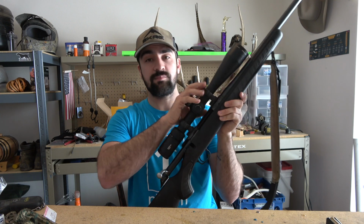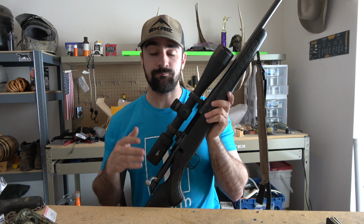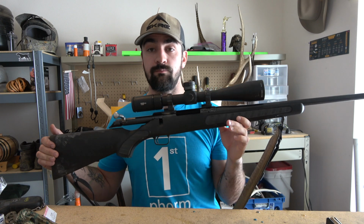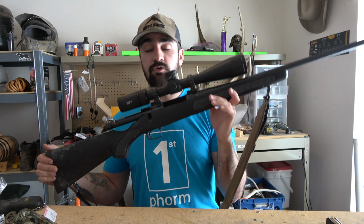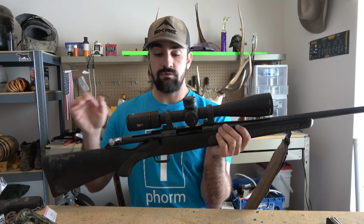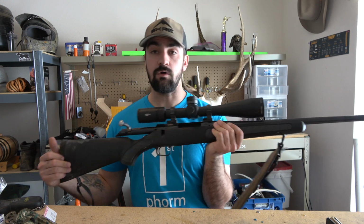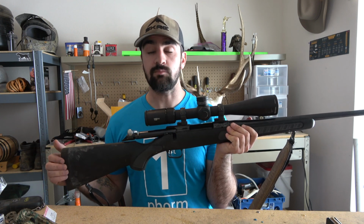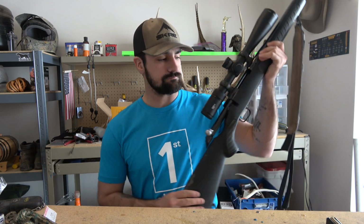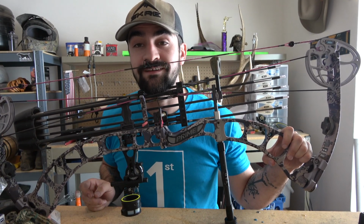So always spend money on your optics. They are your friends, not your enemies. That's pretty much that on my opinions on rifles for base camp hunts and multi-day hunts. Try to keep them light, but also keep them accurate with your scope and the rifle quality, and you won't have any problems taking an animal, whether it be right out of your camp or 10 miles back in the high country. Next, we're going to talk about our bows.